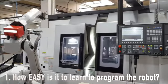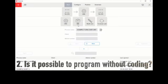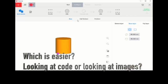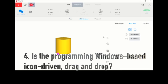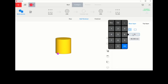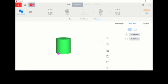Number 1, how easy is it to learn how to program that robot? Number 2, is it possible to do it without any coding? Number 3, are you using a pendant or a console? Why does that matter? While you're programming, you can look at code or you can look at images. Which would you prefer? Question 4, is the programming Windows-based, icon-driven, and drag and drop? Why does this matter? That approach to programming is much easier to learn and more intuitive.